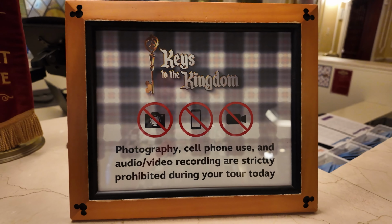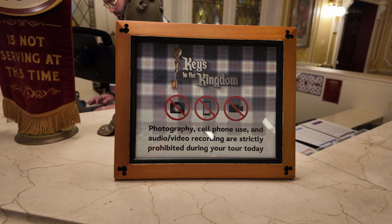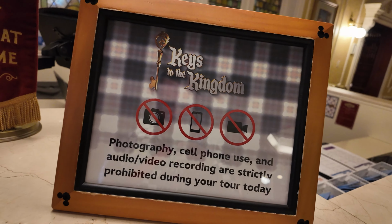Going back to what Mark Allen said about the photo prop, and very, very important about this tour, and kind of the reason why we're doing this video this way, is there are no phones, no cameras, no video, no photography allowed during the entirety of this tour. Take your pictures beforehand with the cute little sign, and then put those phones away and enjoy the tour that you paid that money for.